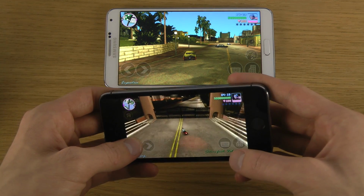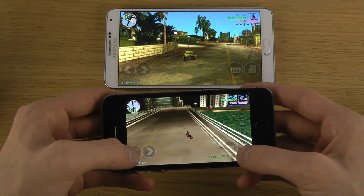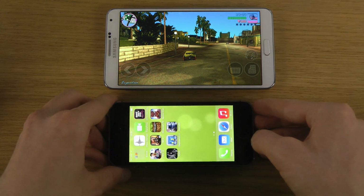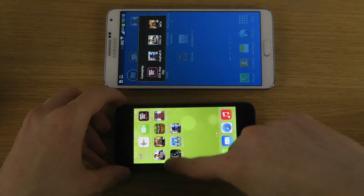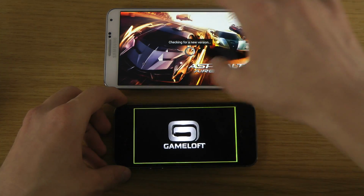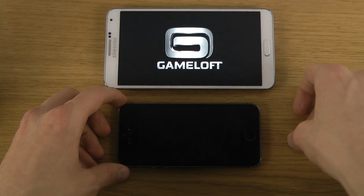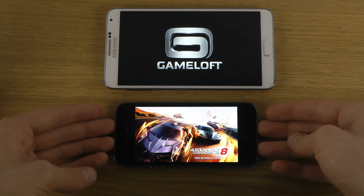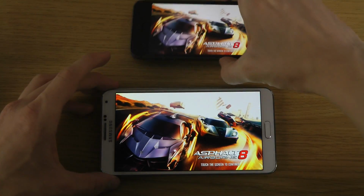Whoa, do I really need to unlock this? I probably have to. Let's take a look at another game. Let's just go with Asphalt 8. Great stuff.